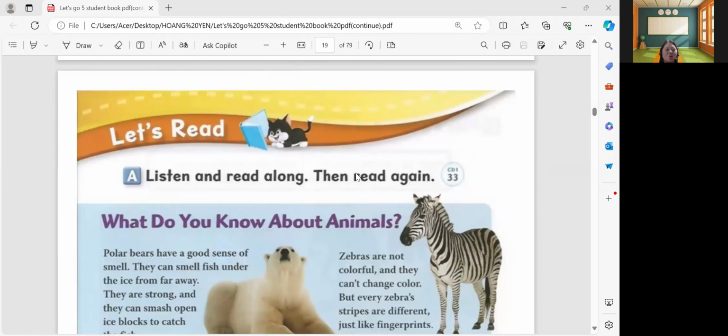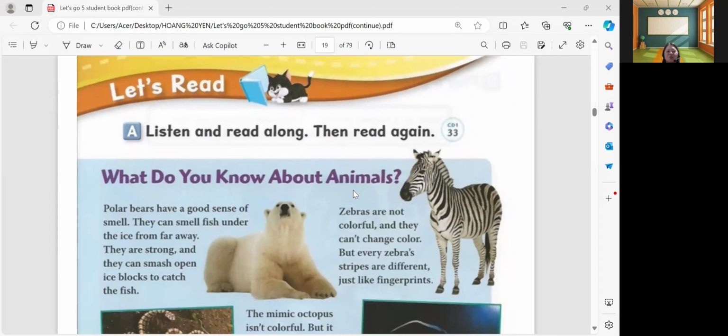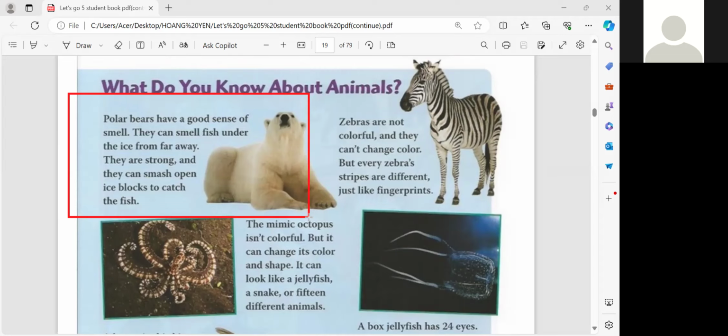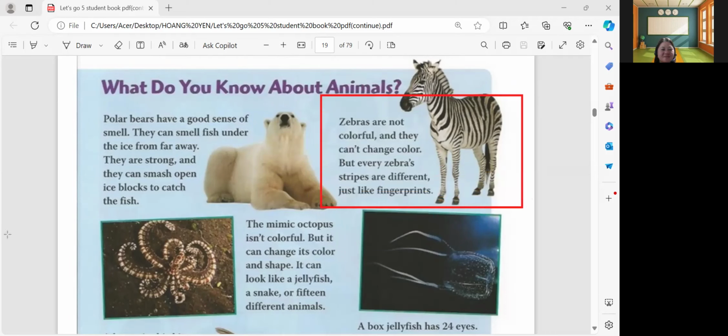Okay, so next one, or another lesson, which is the letter A, listen and read along, then read again. So now we have here different animals. So the first animal, please read. Polar bears have a good sense of smell. They can smell fish under the ice from far away. They are strong and they can smash open ice blocks to catch the fish. Okay, very good. How about this one? Zebras are not colorful and they can't change color, but every zebra is striped, just like a fingerprint. Okay, very good.